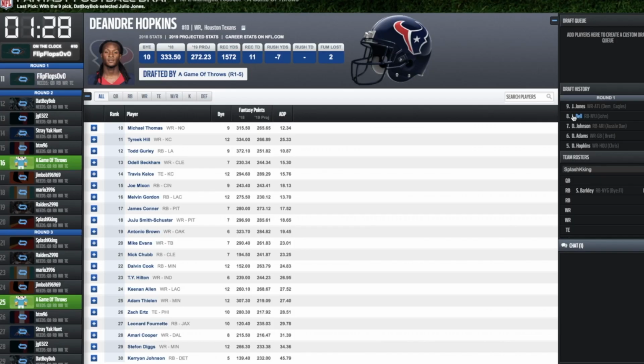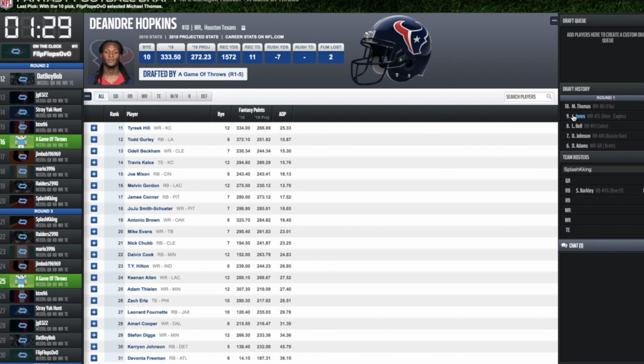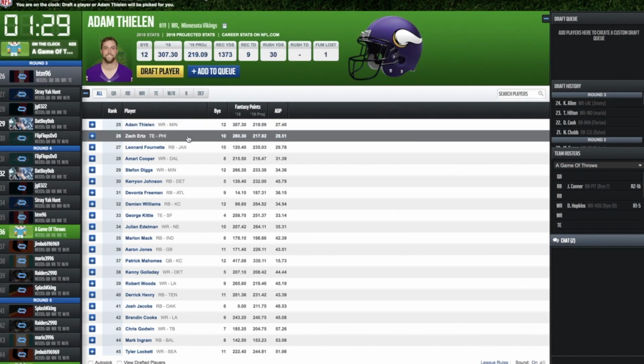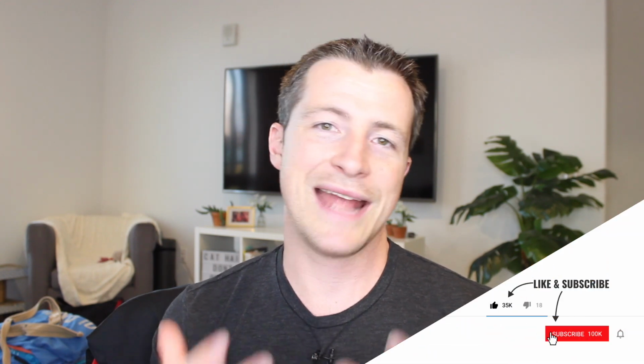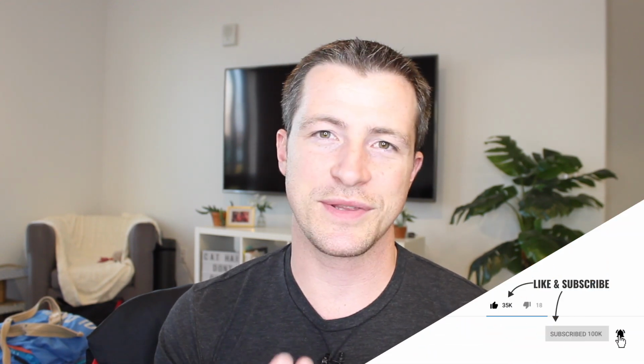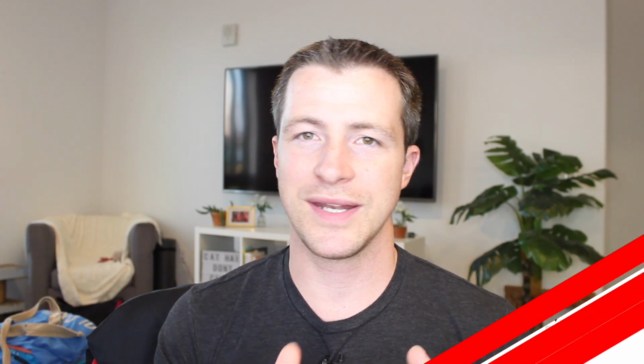Now the drafting system itself for the online is pretty good. It looks appealing to the eye. It looks like you're playing fantasy football. And I do like how the commissioner comes in and he says, "Your team is now on the clock." And it's just kind of cool to get that feeling. But I think they could add to this because that really hasn't changed that much. So I feel like they really need to update that.